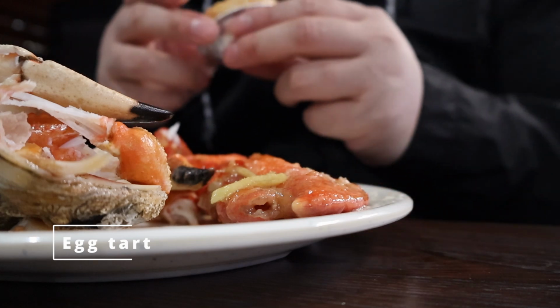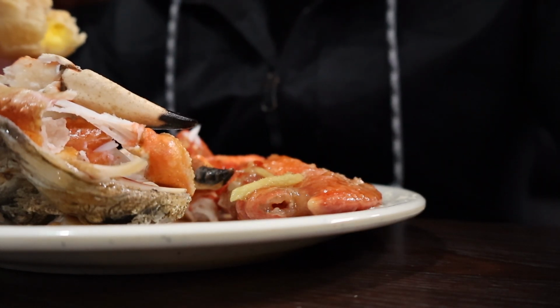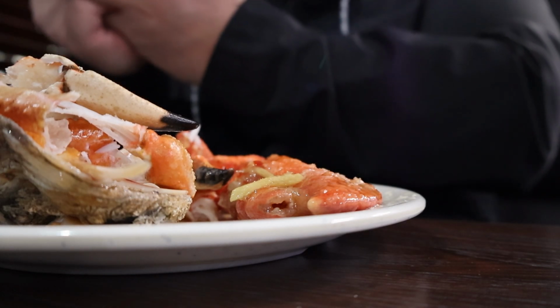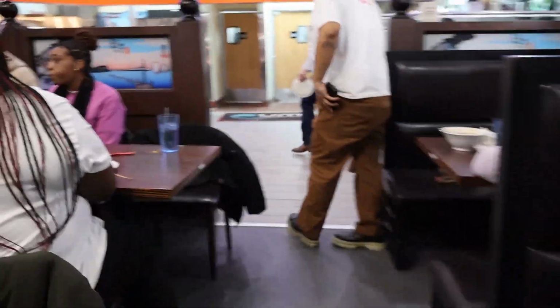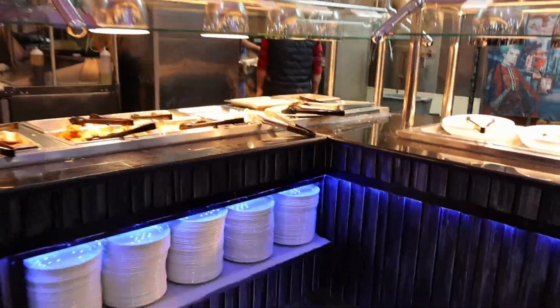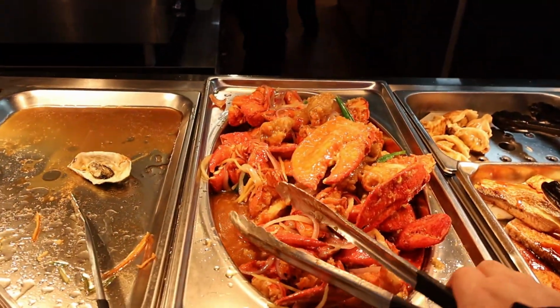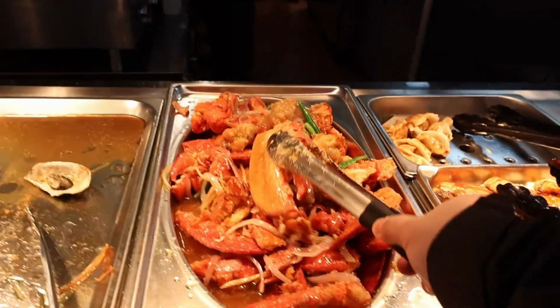All right, egg time. It's okay. I lost count. Oh look, new lobster came out. You know what I'm getting. Some lobster. Definitely get the tail pieces. Look at this jumbo claw.